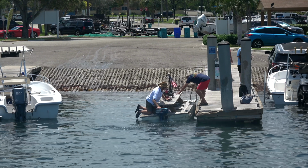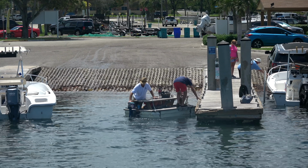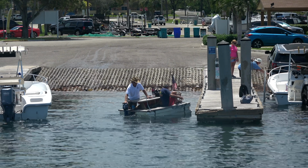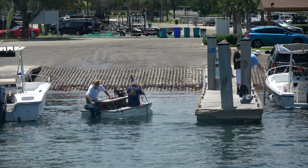Let me know if you're willing to take this thing through Haulover. It'd be great. I'd love to see that one happen. We'll definitely set up something down there where we can record that one going on. But I got a feeling that would probably end with some pretty poor results.